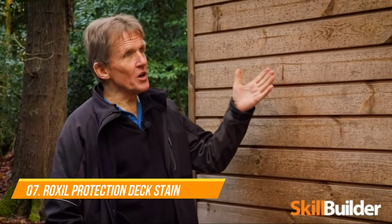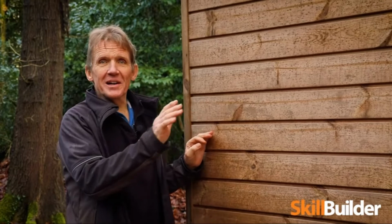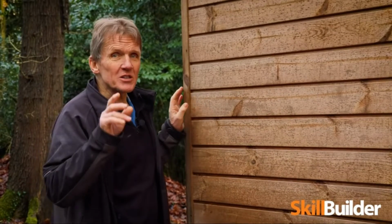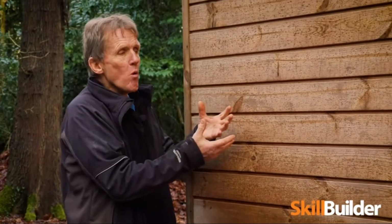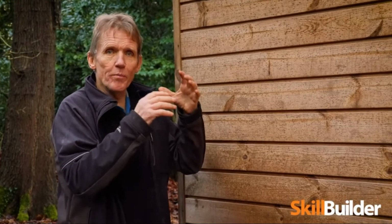Hello, I'm Roger Bisbee from Skill Builder, and I'm just working on this timber clad building. Now, a lot of people are going for timber cladding these days. It looks great, and to some extent they expect it to be maintenance free. Well, that's not exactly true, because obviously the ravages of the weather take their toll. If water gets into the wood cladding, it can expand and contract and warp and split.